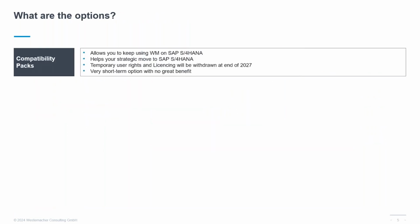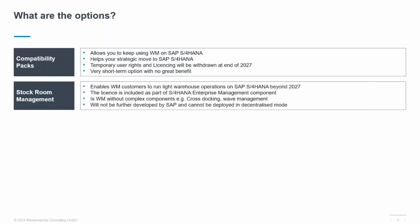So what are the options moving away from WM? Well, firstly, there's the compatibility packs. SAP have delivered these to allow you to move to S4 and keep on using WM on S4 HANA if that's what your strategic plan is. But they only have temporary user rights, and licensing will be withdrawn at the end of 2027. So whilst that could enable you to move to S4 in a very short timeline, it's a very short-term option, and it doesn't bring you a lot of great benefit within your warehousing operation.